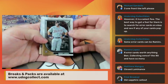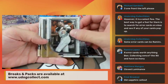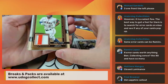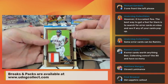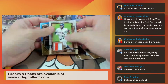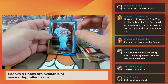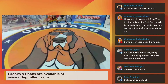Let's see if we can get you some good luck here, Sandeo. We've got Miguel Cabrera, Frank Robinson, Blake Snell. Here's a nice patch, Jose Altuve. Jose Altuve, patch numbered 13 of 35 on that Altuve patch. 13 of 35. Nice patch, the orange stripe. And there's a Byron Buxton, numbered out of 150. Thank you very much for that, Michael. We appreciate your support as always.